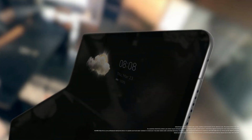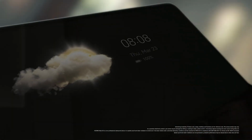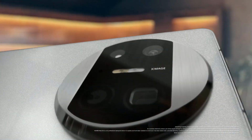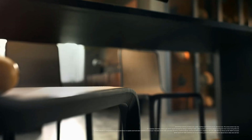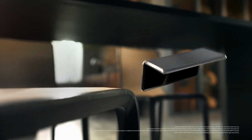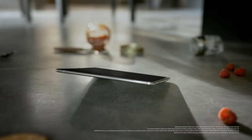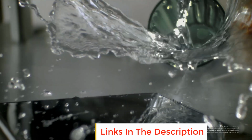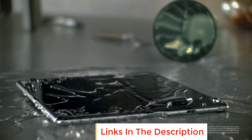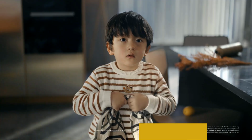Photography is another highlight, with a 50MP primary camera capable of capturing high-resolution photos and videos. The 5060 mAh battery ensures extended usage, making it ideal for heavy users who rely on their smartphones for multimedia, productivity, and gaming. This device stands out in the foldable phone market with its sleek design, advanced camera system, and robust software integration, making it a strong contender for users looking for a premium smartphone experience.